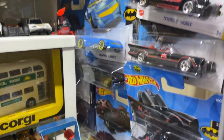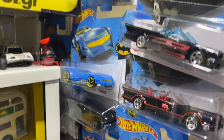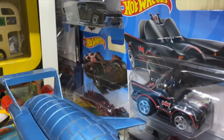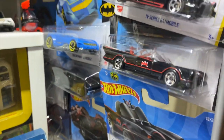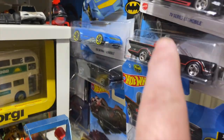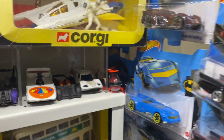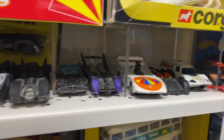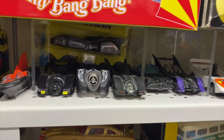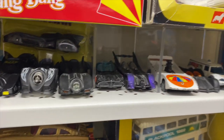We've got some more Batmobiles here. Just so many Batmobiles. A lot of Hot Wheels. Just keep pumping out those Batmobiles. Different shapes, sizes. I mean, those two are exactly the same, different, because I've heard they're doing a gold one as well. Some more Batmobiles here. Some original old Corgi Juniors and some Hot Wheels and all sorts there. Ertl.